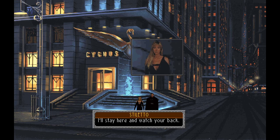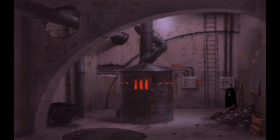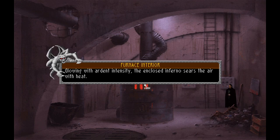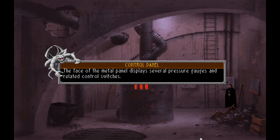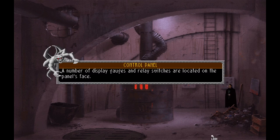Oh, she's not coming down into the sewers. Okay, it's actually not sewer in here. It's just a furnace. I mean, that's pleasant. Glowing with ardent intensity, the enclosed inferno sears the air with heat. The face of the metal panel displays several pressure gauges and related control switches. A number of display gauges and relay switches are located on the panel's face.